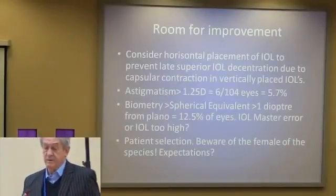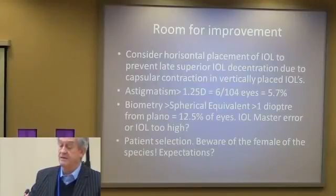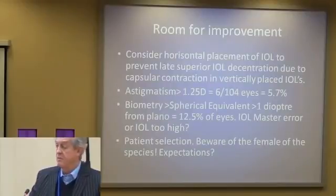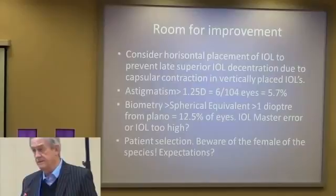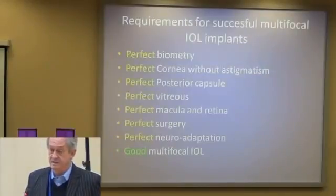Room for improvement. In our case, we have considered horizontal placement of this lens to prevent late superior decentration due to capsular contraction, because this happened in vertically placed lenses. I must look at my astigmatism. Now, biometry is a problem because we do the most modern thing and we don't always get the result we want. And then patient selection is always a factor. Beware of the female of the species, dangerous.